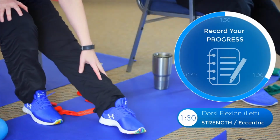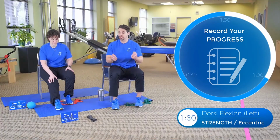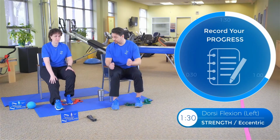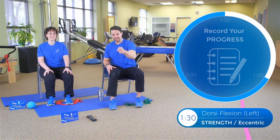You have lengthened the anterior tibialis and relaxing. So take what you can. If you can't lift your foot all the way, that's all right, use the band. But during the set, really focus on trying to use the band as little as possible to let those muscles do the work. Water, fan, keep it cool, make the progress journal notes, and get what you can for your body.